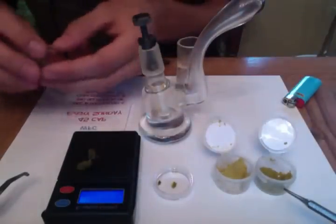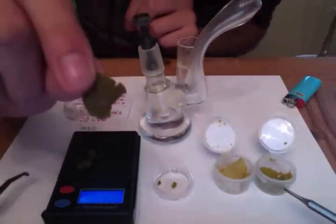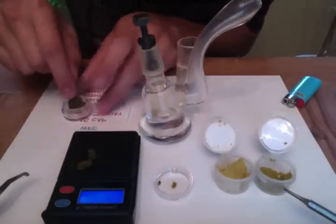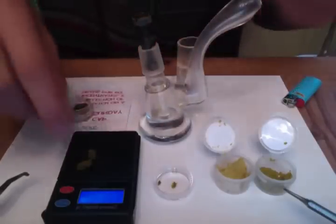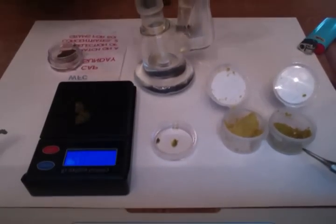Yeah, totally worth the $60 donation for this butter. Absolutely stable as fuck. Smells delicious. Show you guys how it works on this nail. I'm gonna take, oh, that's 0.2. You guys see that? 0.2.